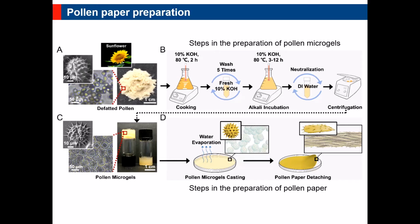These particles experience significant structural collapse and flattening after natural drying, because of the enhanced exposure of their functional groups during hydrolysis and owing to their softness. Pollen microgels are like cells or lignin and can serve as potential building blocks for the fabrication of higher-order structural assemblies. Then we utilize a conventional film-making strategy to assemble the pollen microgels.